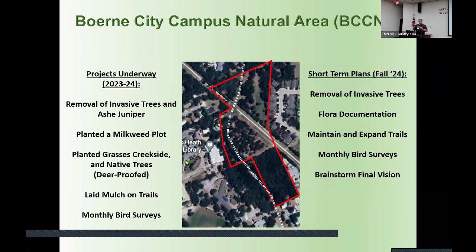And so we've removed invasive trees already. There's already a milkweed plot that was planted there last year. And some grasses and native trees were planted along the creek, as well as about 50 trees that got fenced in because there are a lot of deer.